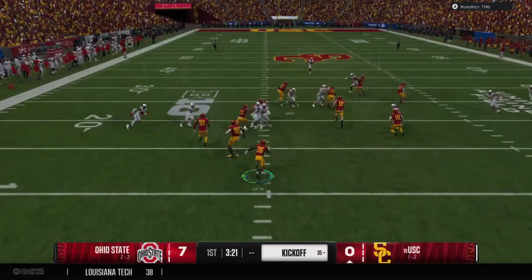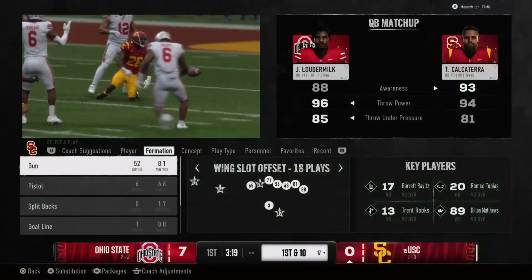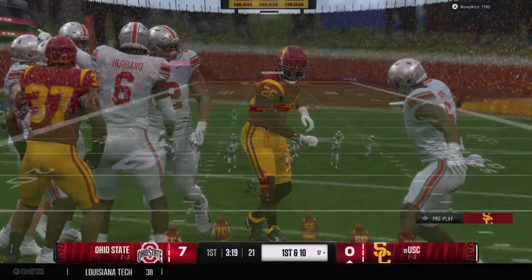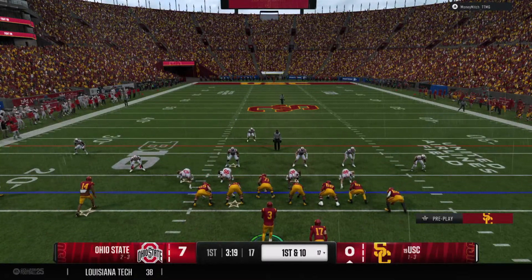Here he comes from inside his own 5. Didn't find any crease in that kickoff coverage, and he'll be stopped at the 17. And guys, USC has the ball back and sending the offense onto the field.